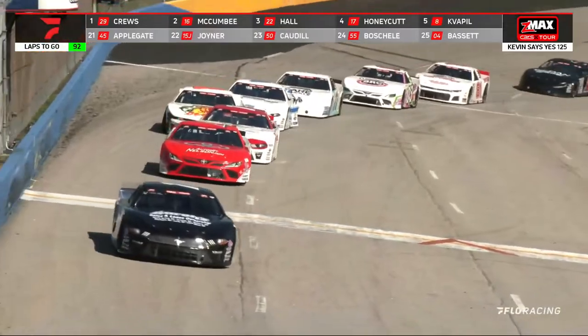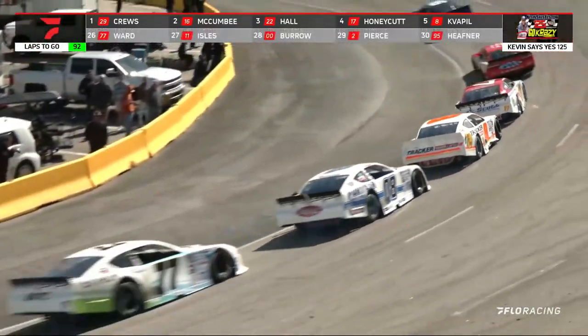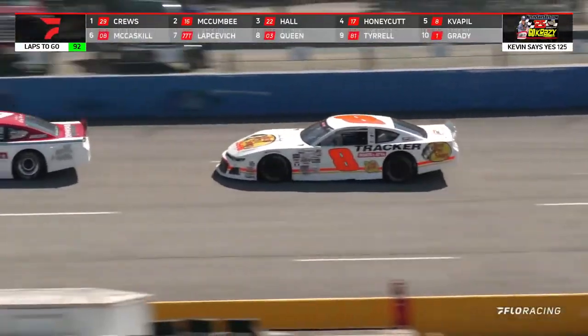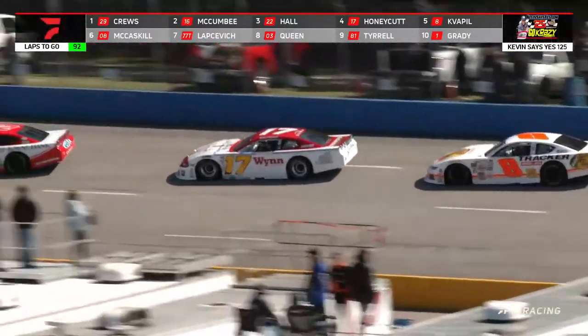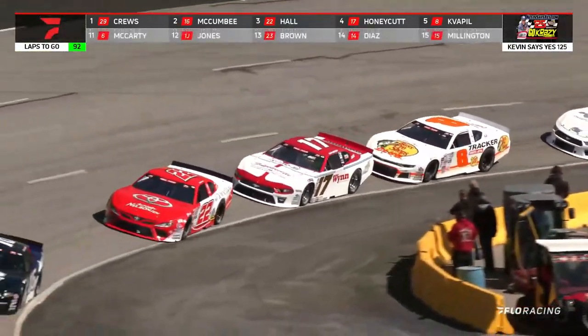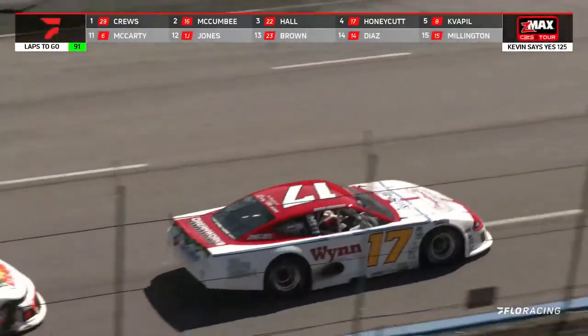How about Caden Honeycutt in that number 17 for Tom Busby Racing? This team has jumped on board with Honeycutt, who has a very full plate of racing competition under his belt for 2024. Ran a couple of NASCAR Craftsman Truck Series races for Nice Motorsports. Ran the Pro Late Model race here last week. Finished third. But this team has rallied around this young man.